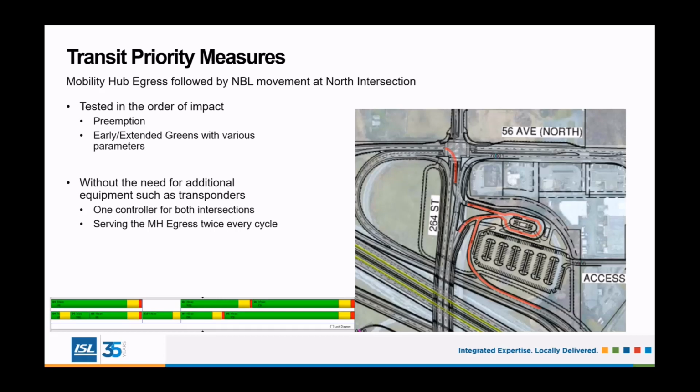That's when we went back to the client and said, we think that an early extended green of this much, 20 seconds, would be a solution. And they said, how does this work? And we said, yeah, you have your transponders on your buses, and they talk to the controller. And they said, no, wait, no transponders, no nothing. We only have buses. So this is when we went back and started thinking about this again.